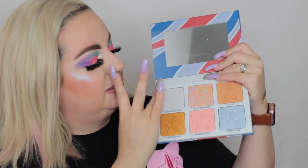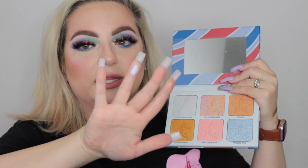I love this highlighter palette, but I prefer the Peppermint Frost because it's more my skin tone. And I also have the Brain Freeze palette, which is definitely more of an intense highlighter. Not intense, but it has more color, like pigment in it. This is the Brain Freeze highlighter, which also came in the mystery boxes. And this is like a white, but it has a blue tone.